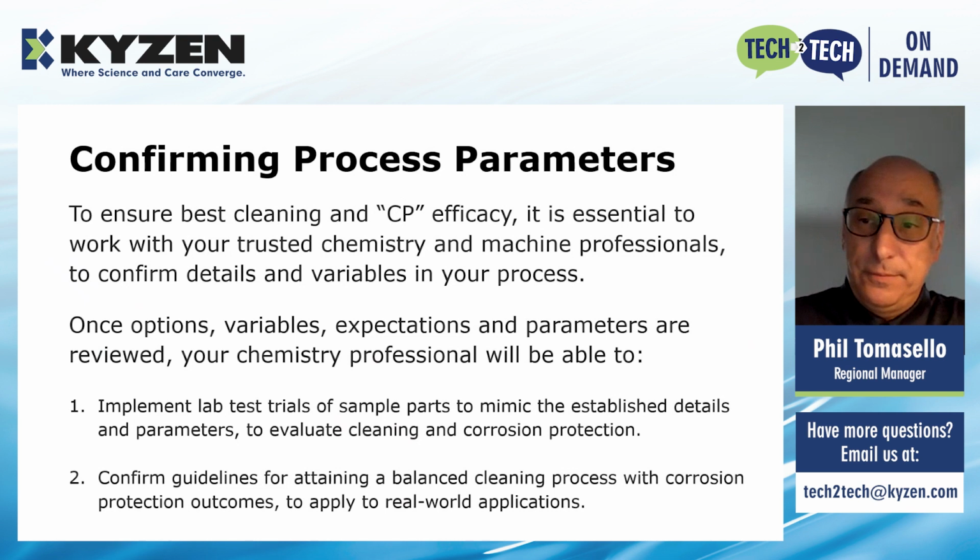And once you've established those parameters for cleaning, the expectations, variables, any options, you can work through that to start lab testing. And test trials simply are going to help mimic or provide guidelines, some parameters, help you evaluate the cleaning and corrosion protection you're looking to achieve in the production process. And we can do that in-house. We do it frequently, and we confirm guidelines with lab reports, and that will help you set up for a successful way to have a balanced cleaning process.